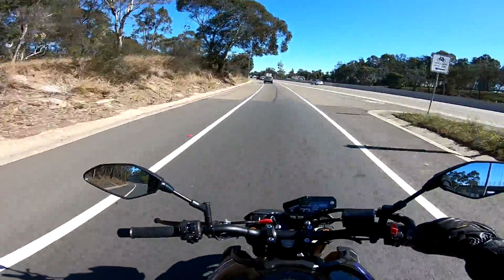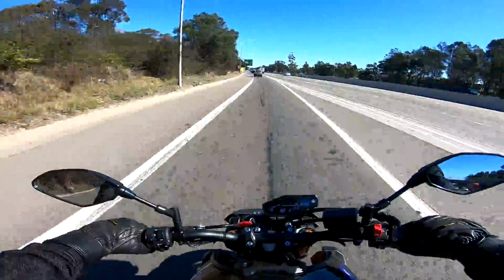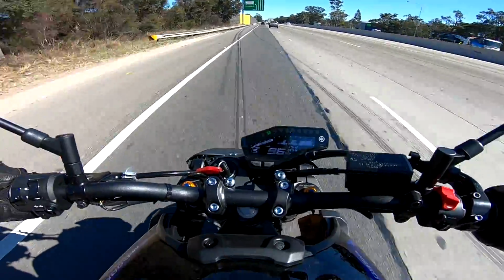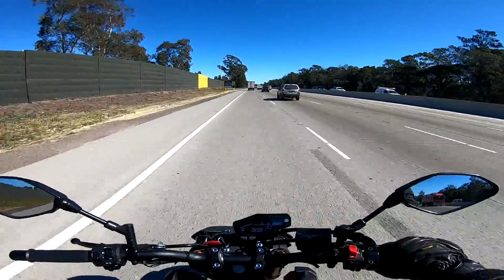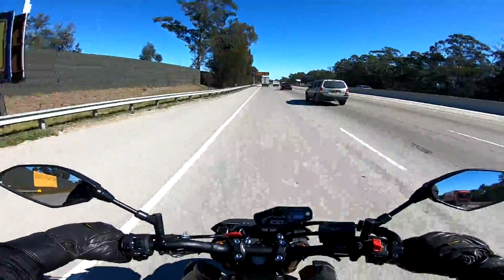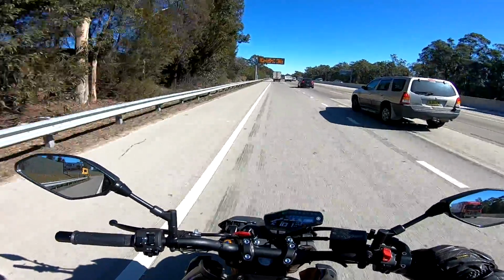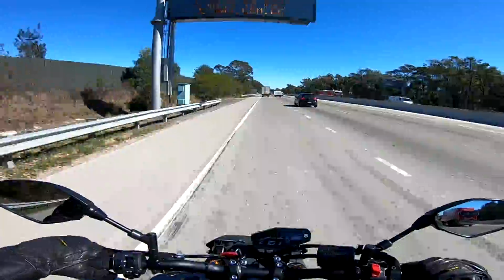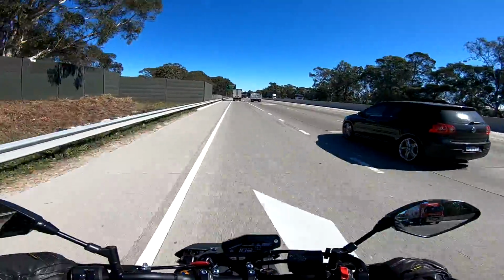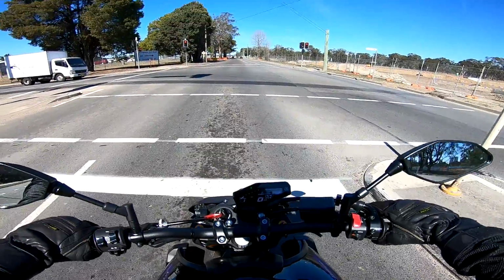So this motorcycle, 850cc 3-cylinder inline engine, produces 115 horsepower, and it's got the same technology from the R1, same design when it comes to the quick shifter, and the same design when it comes to the cross plane crankshaft engine. Alright, let's try A mode now.